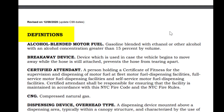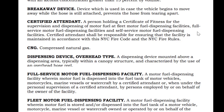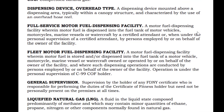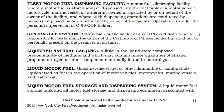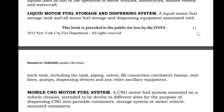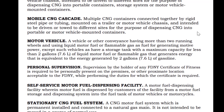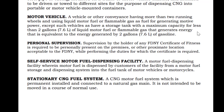You'll need to know and understand many of the different definitions in the study booklets, such as breakaway device, certified attendant, CNG, full service, self-service, general supervision, liquid motor fuel, mobile CNG fuel system, motor vehicle, personal supervision, stationary CNG fuel systems.